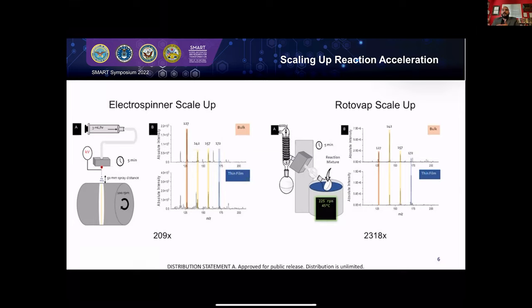So for the electrospinner, you continuously spray down on a rotating drum, which refreshes the thin film, while a rotovap similarly desolvates material because you're pulling the vacuum on it while rapidly spinning. So essentially you keep recreating a thin film on your glass round bottom flask. You can see that the electrospinner method gave about a similar acceleration factor to the paper spray thin films, about 209 compared to 225.